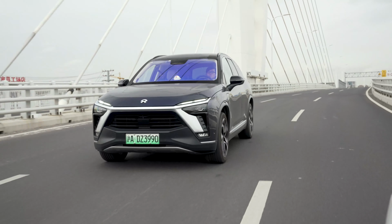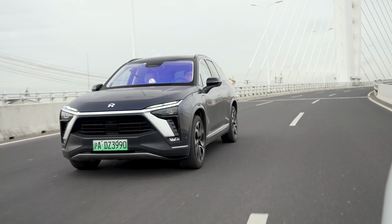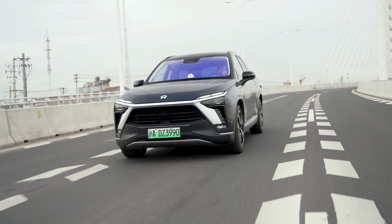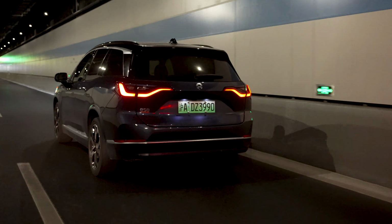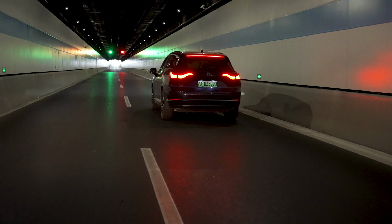In terms of efficiency, the ES8 is roughly comparable to the Raven generation Tesla Model X. The Plaid version still is not available in China. It is slightly more efficient than the Model X at low speeds and slightly less efficient at high speed.